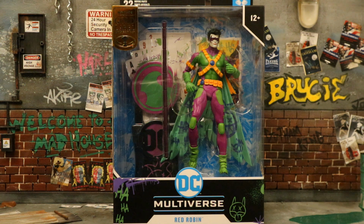Today, we're going to look at the McFarlane DC Multiverse New 52 Red Robin. And not only that, but this is the Target exclusive gold label Jokerized version. I ordered this thing from the CMD store. It's a website based out of Canada, and exclusives are completely different in Canada. These gold label exclusives are available at a lot of different retailers. So I thought, skip the wait, get them early.